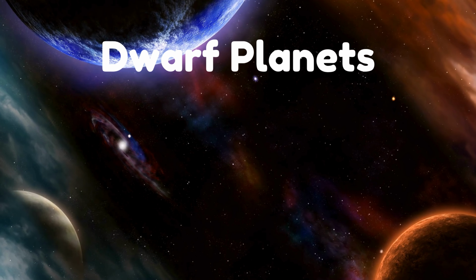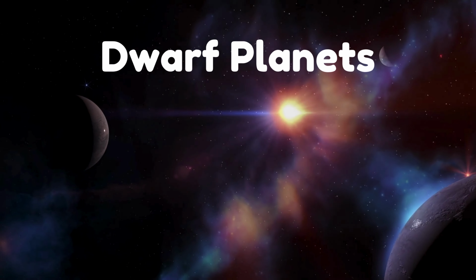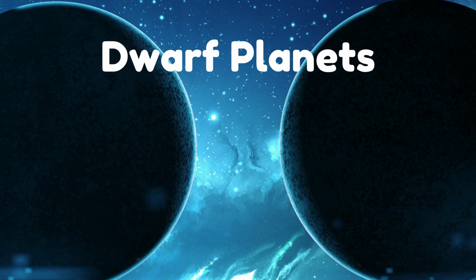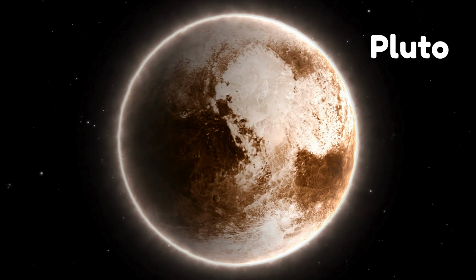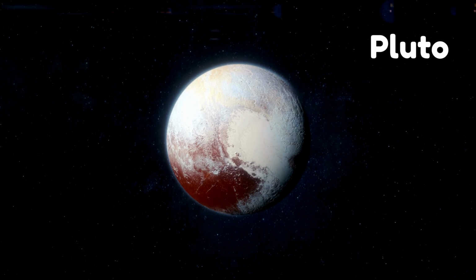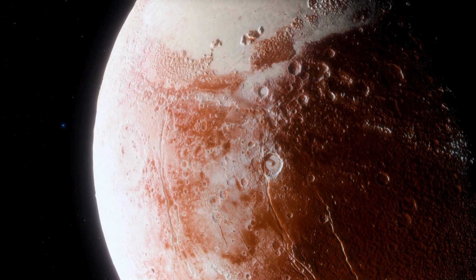Dwarf planets. These are similar to regular planets but do not clear their orbital path of other debris. Notable dwarf planets. Pluto. Pluto used to be called the 9th planet, but now it's a special kind of planet called a dwarf planet. Pluto is very cold and has a heart-shaped region on its surface.